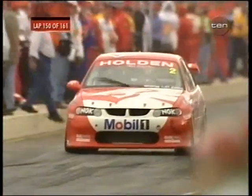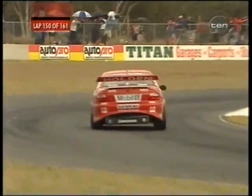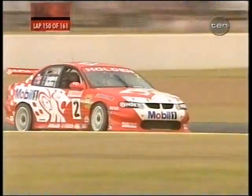So Tony Longhurst, the first car in this field to have wet weather tyres on. However, it is not yet raining properly here at Willowbank, so this is a massive gamble. Now, out on the circuit, just looking out of the commentary box window, I can see one of the Castrol cars slowing dramatically. Whether that is race leader Russell Ingall or not, we'll have to wait and see.